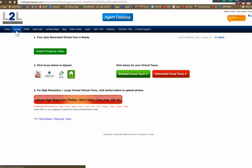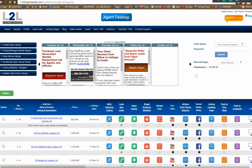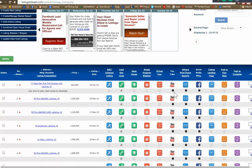So notice that these buttons here are black, and sometimes you'll see them green, but black means that it's been done. So in this case, we're auto-uploading to YouTube. All of these listings are already up, okay? And here we've got eFlyer and Facebook ads, and this is the thing, you may have been receiving these tools and not knowing what in the world you should be doing with them, and that's the point of this call.